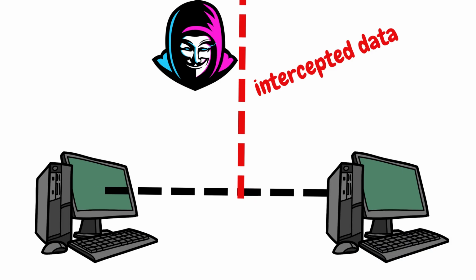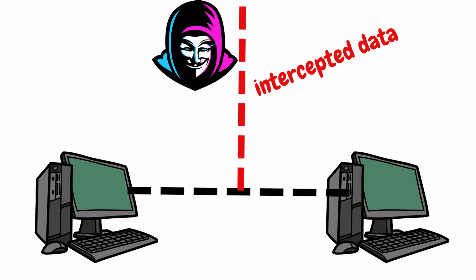This is when a hacker secretly intercepts data between two people or systems, often on public Wi-Fi. So, while you think you're sending your password to your bank, it's being intercepted by someone in the middle.